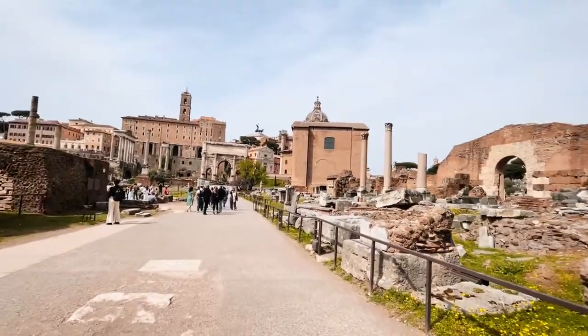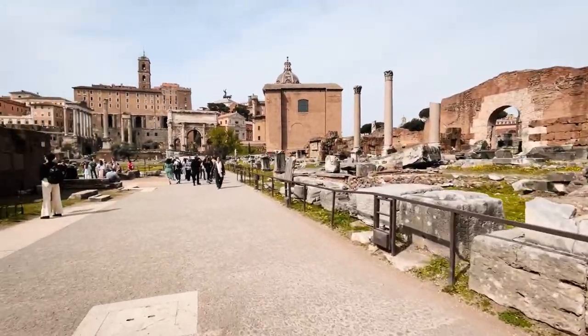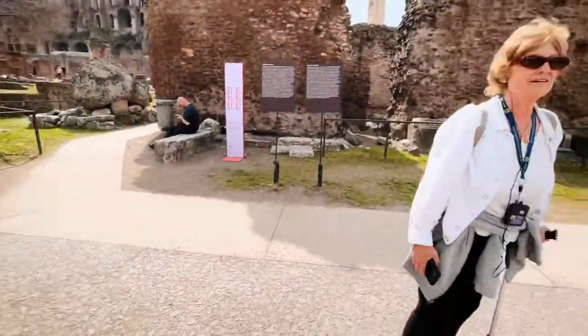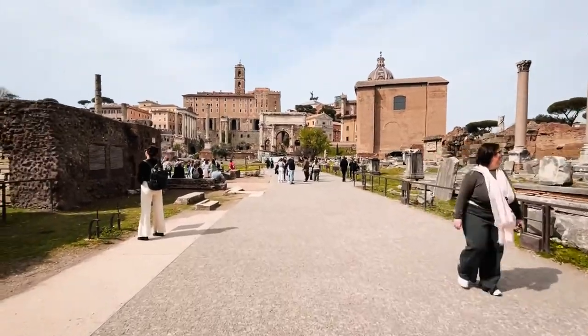So I guess we're approaching kind of the middle of the forum. But all of those cobbles, that's why I'm not really walking and filming. Plus I'm trying to keep an eye on you, Mom.